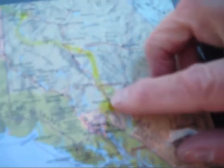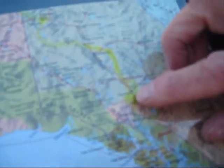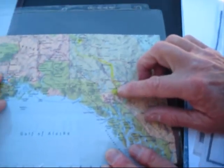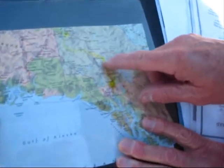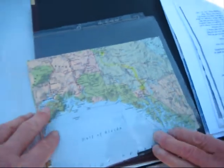Carcross, the city right here, is at the north end of Lake Bennett. Where they built their boats was about 20 miles south of Carcross on the south end of Lake Bennett. And they were working in minus 40-degree temperatures building those boats. When the spring thaw came at the end of May, 1898, they sailed those homemade boats all the way down the Yukon River to Dawson City, which was over 500 miles away. That was the quickest and least expensive way to get to the gold. So you can all take a look at that map.